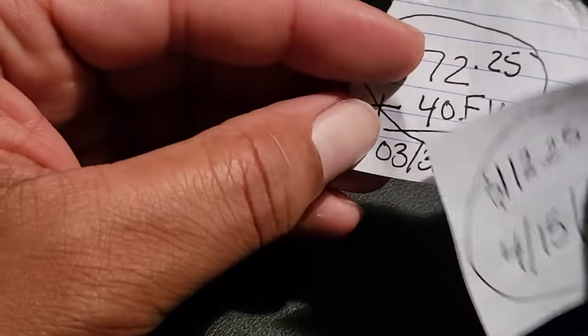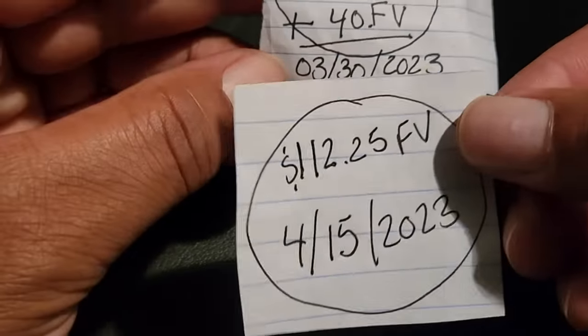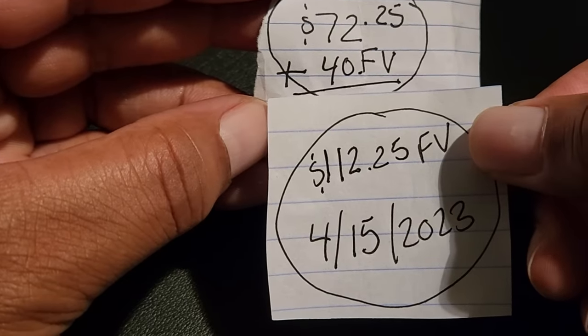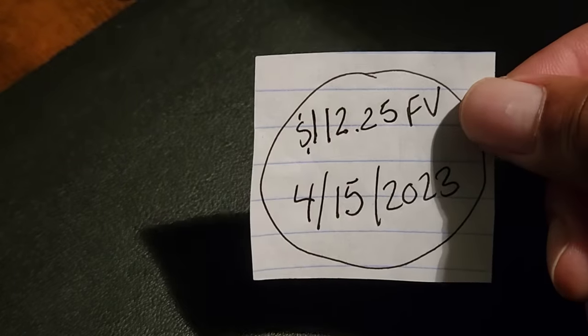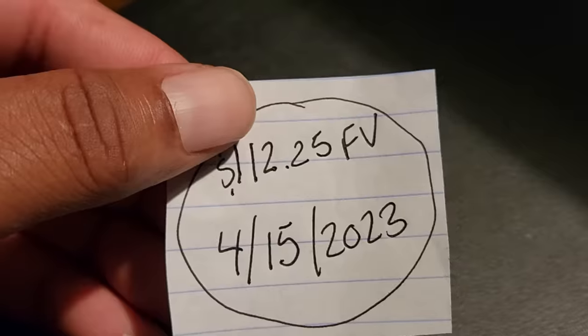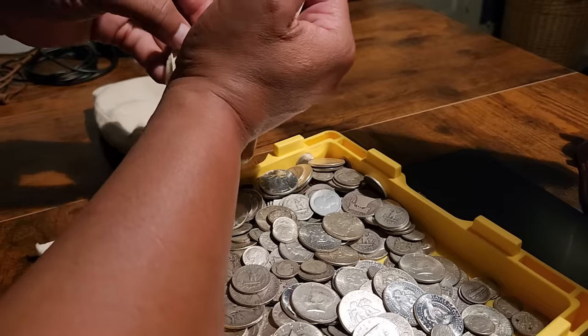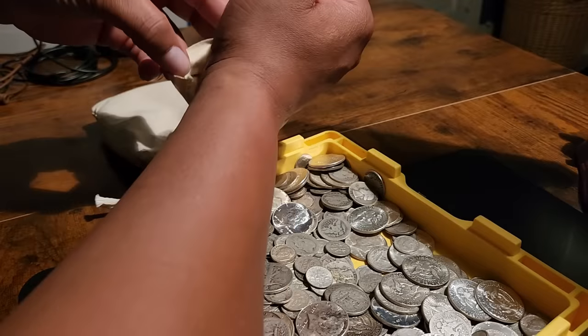All right, so as you guys know, I have a goal of $200 face value by the end of the year. This is $40 more face to add that I've already accumulated this year towards that $200 face. So that brings my total thus far to $112.25 face value in constitutional silver. And I'm going to try to increase that because I just see an opportunity here that I do not want to pass me by.